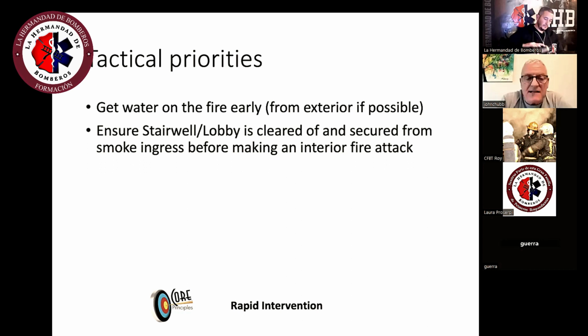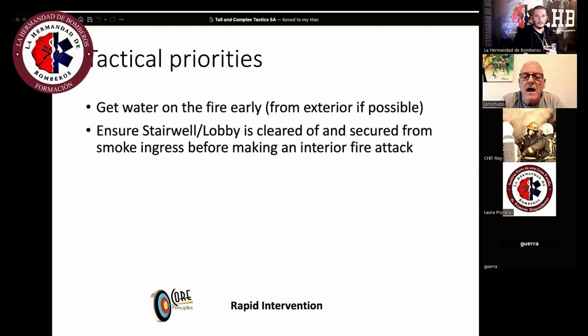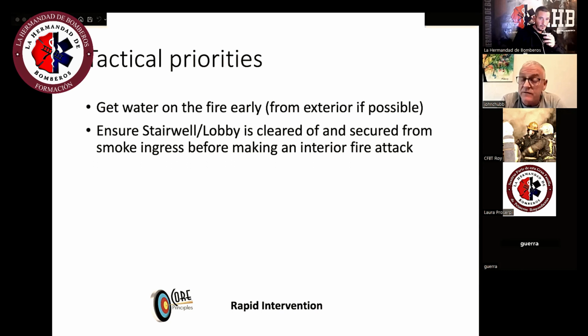The next tactical priority is to ensure that the stairwells or lobby are cleared of and secured from smoke ingress before making an interior fire attack. So just to explain, if we arrived and the stairwell is full of smoke, we will ventilate that stairwell before attacking the fire.